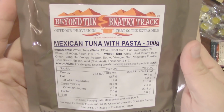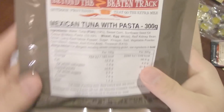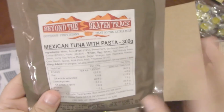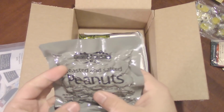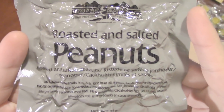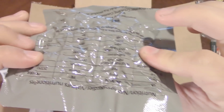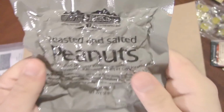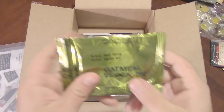All right, so we've got Mexican tuna pasta. This is a big package here. I think I've had this before. If I remember, it was pretty good, but I don't know. Everything runs together. We have roasted and salted peanuts. So we have our just nuts, and we have some more peanuts, and these are vacuum sealed in here. Again, Beyond the Beaten Track brand. That should be good. I do love good peanuts.